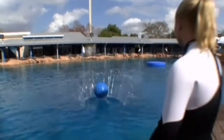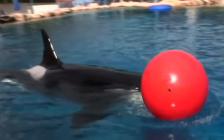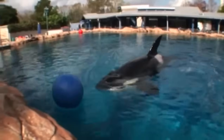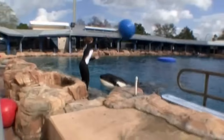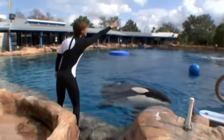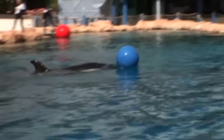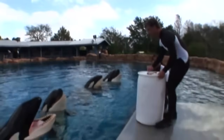Every playtime is a little different. Sometimes we throw giant play toys in the water with the whales, like barrels, balls, and discs. The whales love to push the objects around. They especially love when we play with them, a game of catch, or an all-time favorite, a game of retrieval. Get it! On top of the toy.